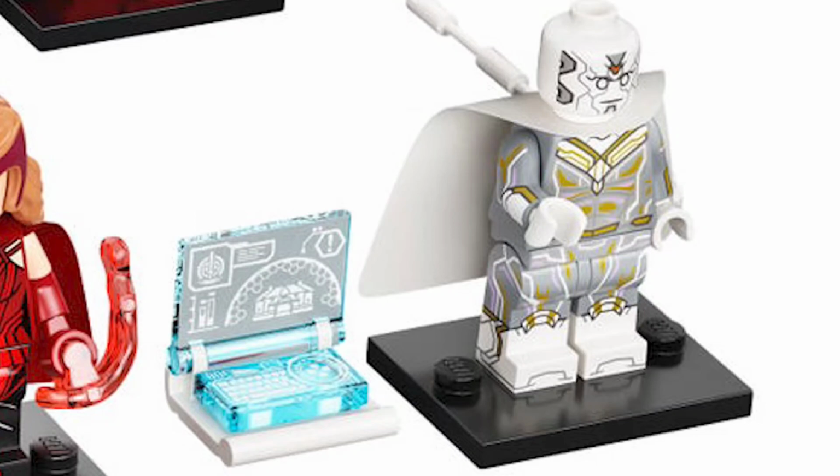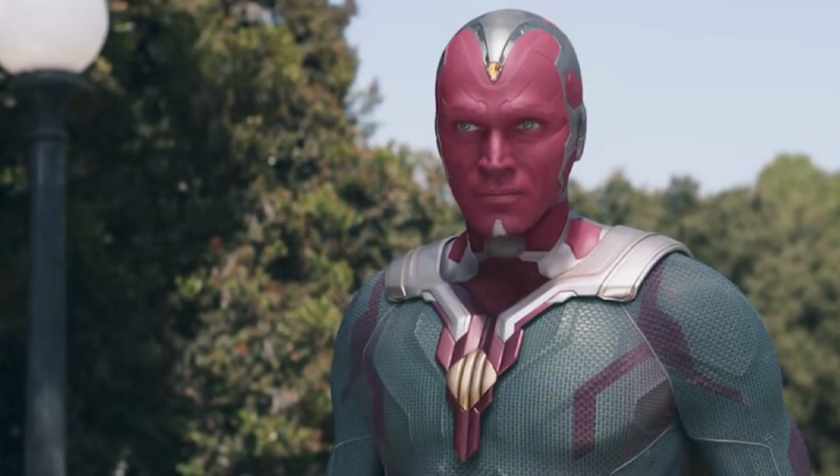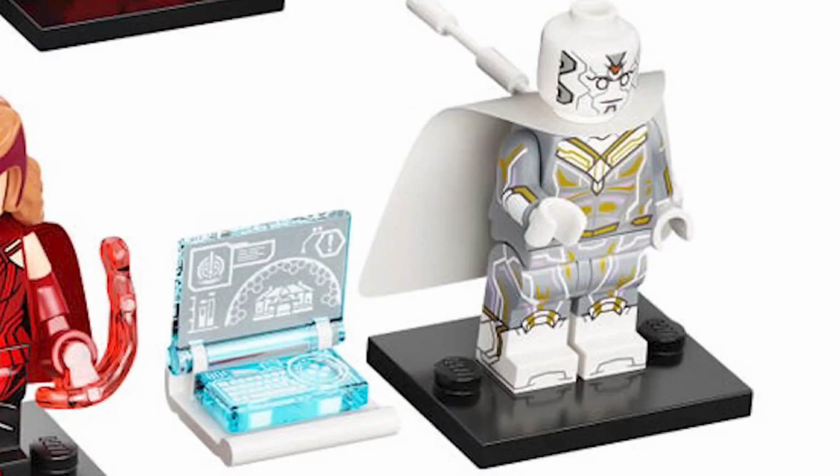White Vision, which I personally do like. I mean, I kind of wish we just got normal Vision. White Vision really wasn't in that much of the show, at least in the final episode he wasn't. But he looks really good. I like the light gray mixed with the white, so that way it's all not white. He also has a little computer that comes with him. And I love all the arm printing and side leg printing on this guy too. Definitely a pretty good figure, although I wish we would have just got regular Vision instead.